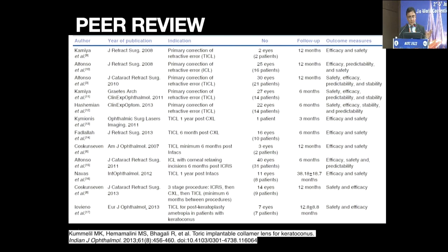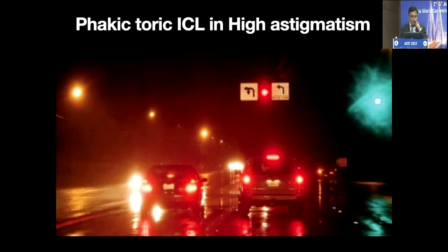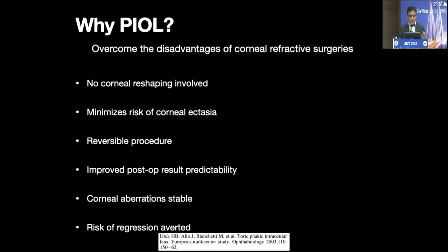Coming to previous presentations, a lot of presentations have happened all over the world, and now this is quite an accepted fact that if it's a decentered cone, we can do Intacs. If you centralize the cone, you have a good ACD, and the patient wants spectacle freedom, then you can go ahead and do an ICL, which is going to do very, very well. Coming to phakic toric ICLs in high astigmatism, this is quite a normal thing because if the astigmatism is high, it's quite possible to do this.